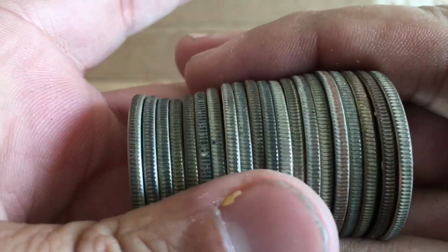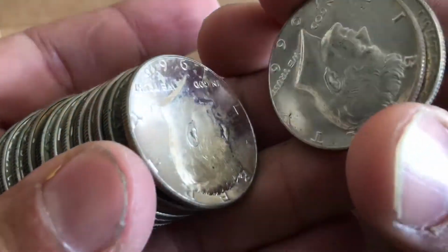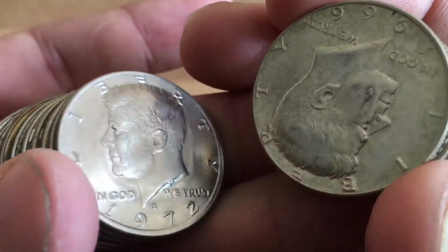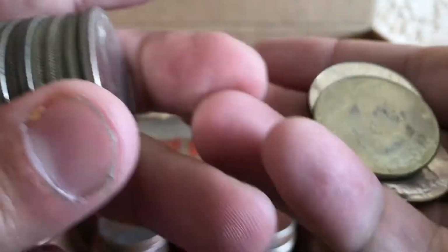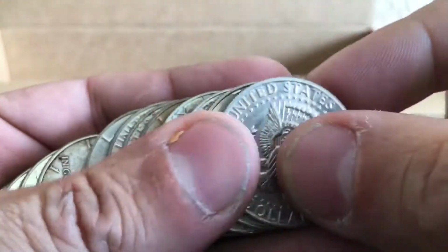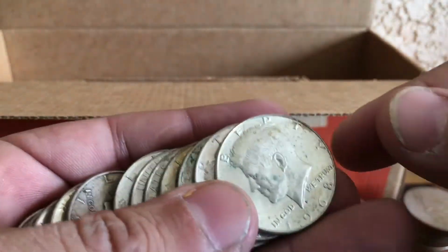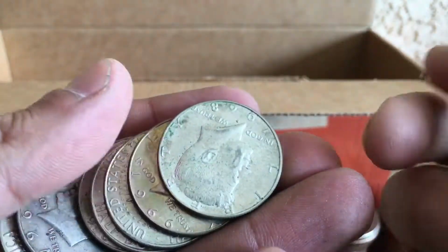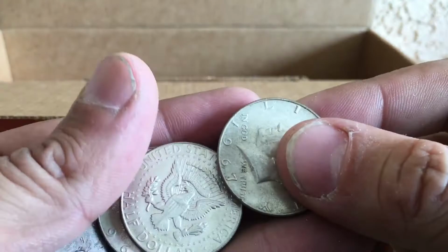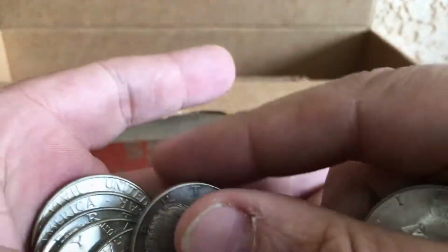There's silver here for sure. Oh wow, there's a whole roll. Yep, here we go. 60. This is all silver. Well, see, here's a clad. These are silver. Here's a clad. Another silver. I have to weigh that one. Silver, silver. Yeah, silver, silver. Wow, man. Look at that. Nice.